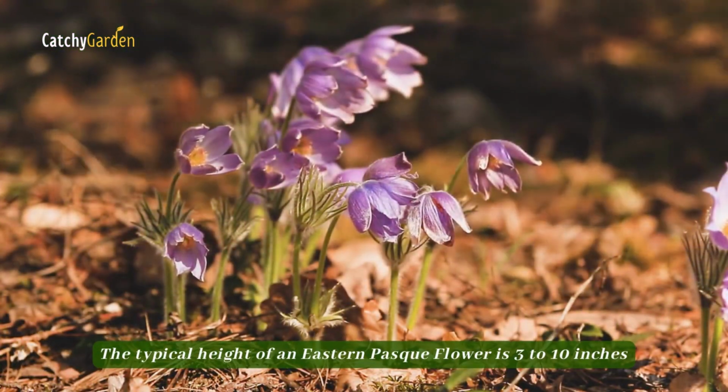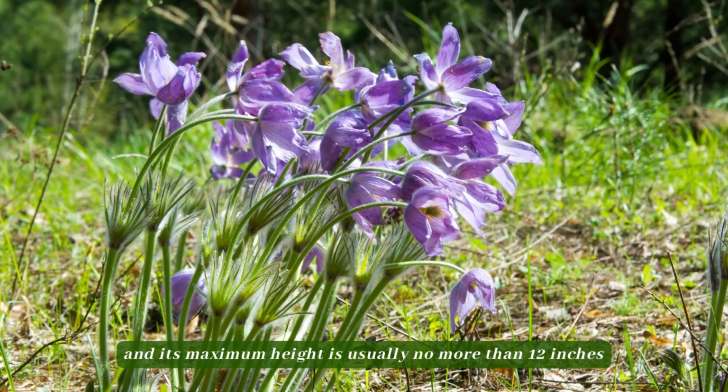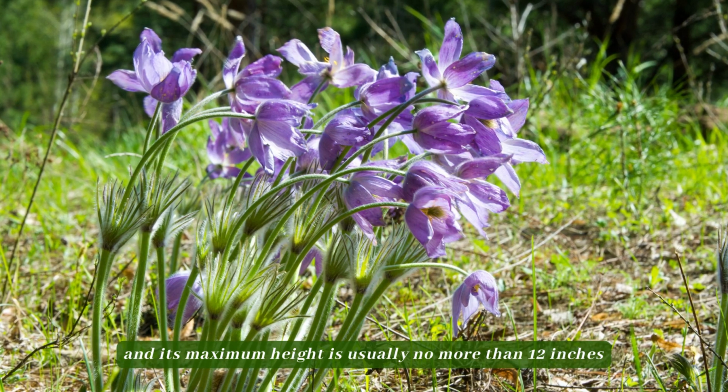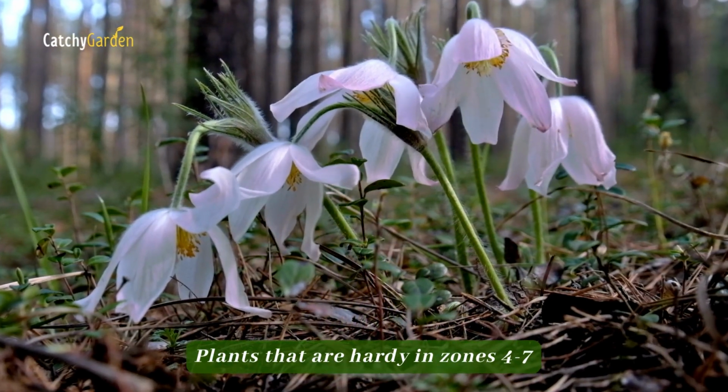The typical height of an Eastern Pasque flower is 3 to 10 inches, and its maximum height is usually no more than 12 inches. Plants that are hardy in zones 4 to 7.